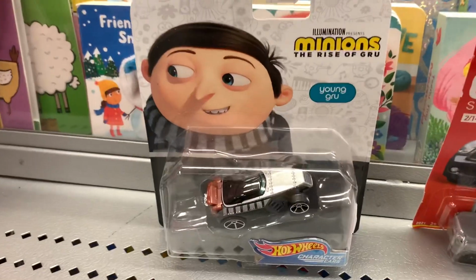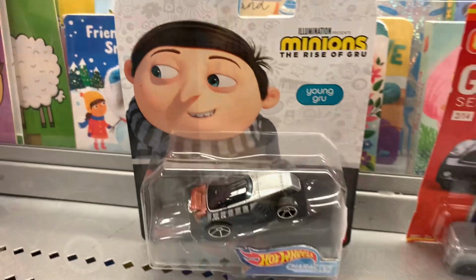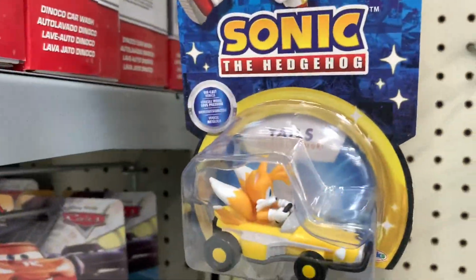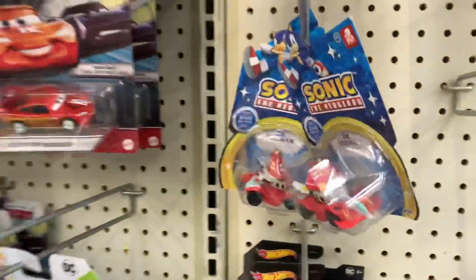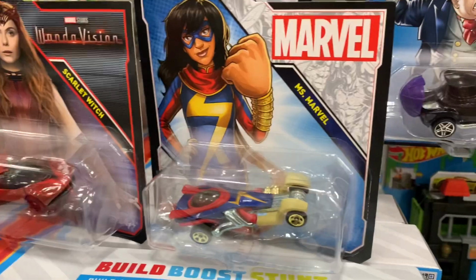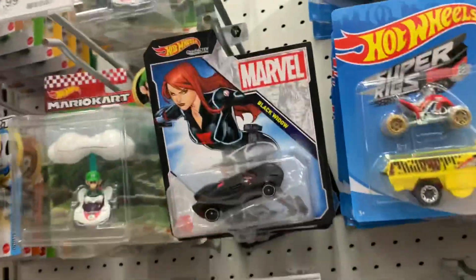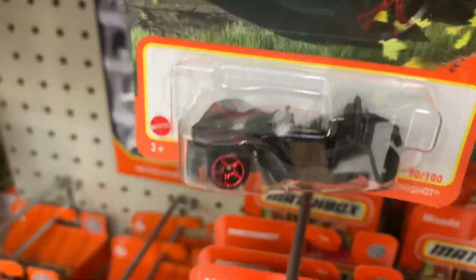I don't think I've ever seen this one before. A Gru car. Yeah, that's the new Sonic the Hedgehog vehicles. Or Sonic. They don't have Sonic though. WandaVision, they have the Miss Marvel. I think this is like the new Pakistani or something Marvel. I forget. There's Wonder Woman, Black Widow. They even have Penguin. Polaris Slingshot.